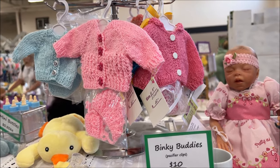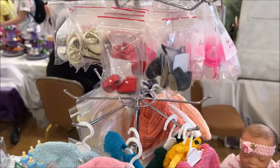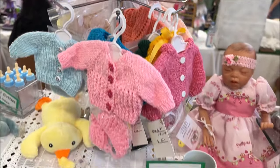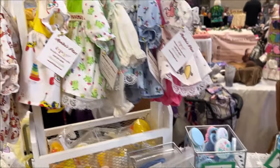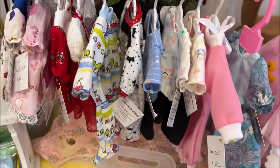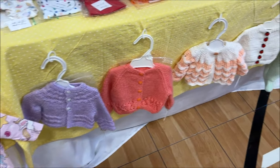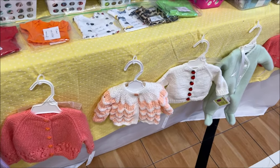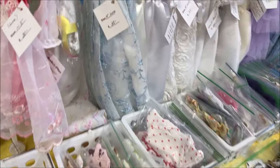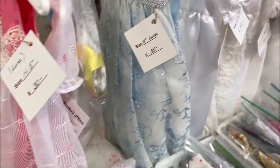These are size 8 to 9 inches. She goes by inches. And she also has some doll shoes up here. They're so hard to find. And she has some beautiful little dresses over here as well. Little sleepers too. On the outside, you can see more of her knits for preemie size. And her beautiful gowns are over here. They're unique and all beautiful.